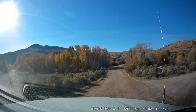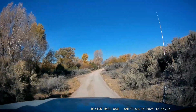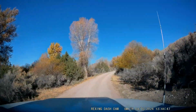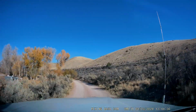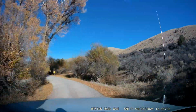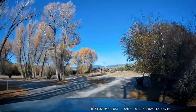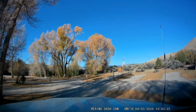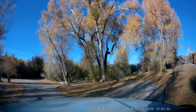Turned off the main road and we head into what is called the Vigilante Campground. So I'm going to do a quick little drive-through just so you can get an idea what this campground looked like. There are two campgrounds. The other one I didn't drive through, but it's a little bit smaller one. But anyway, I'll let you take a look at this one. You might want to check the sizes. I believe there was a restriction of like 20-foot trailers or something. So anyway, enjoy the drive-through.